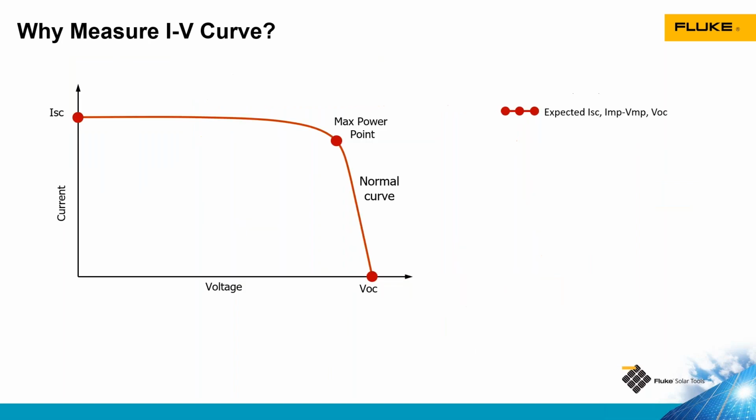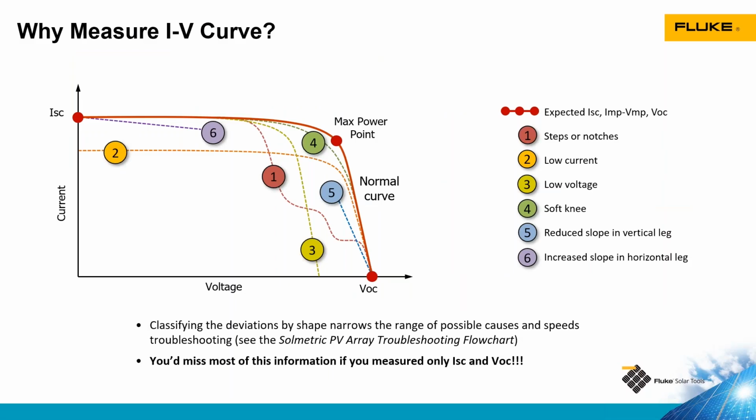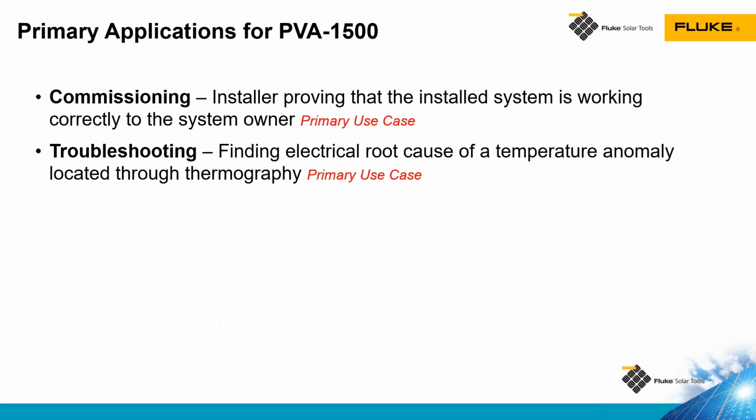So why do I care about IV curves? IV curves really give me the full picture of the performance of the module. Now, there are 6 different deviations to an IV curve, and 4 out of these 6 deviations I would not be able to identify if I was just doing IV curve tracing. So IV curve tracing really gives me the full picture of the performance of that module or string of modules that I'm testing. IV curve testing is most commonly used at commissioning.